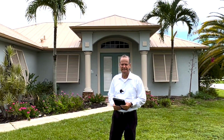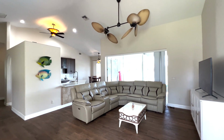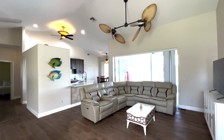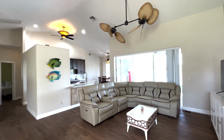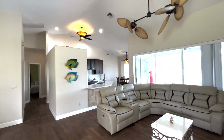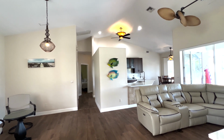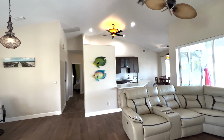Let's go. Okay, as you come in, you have this beautiful living room. Check out the size of this place. Very nice high ceilings. You've got the kitchen over there with your dinette on the back. This side takes you directly to the 2 bedrooms, and the other side behind me will be the master bedroom. I'll get to that later.